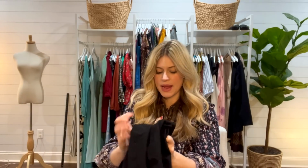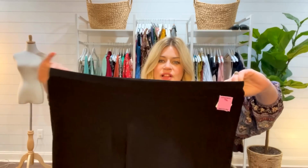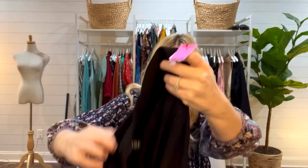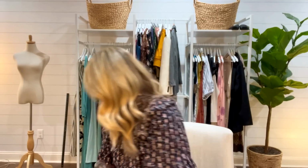Okay, these were a pair of Eileen Fisher size medium, elastic waist, black trouser pants. I paid $5.49 for these. I'll probably list these around $30, $35.